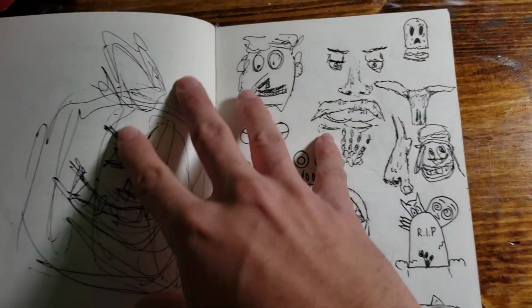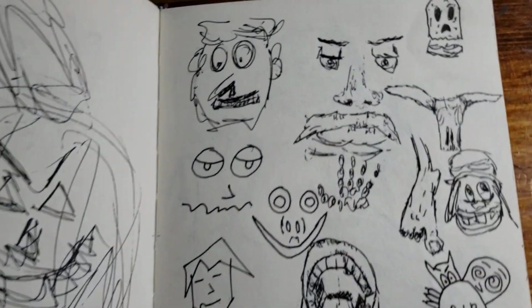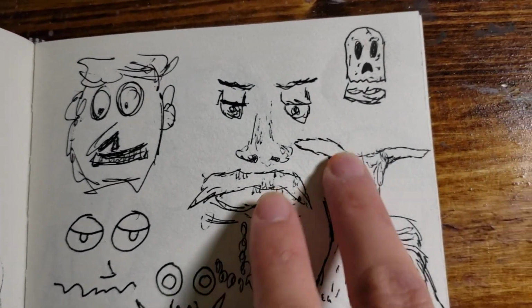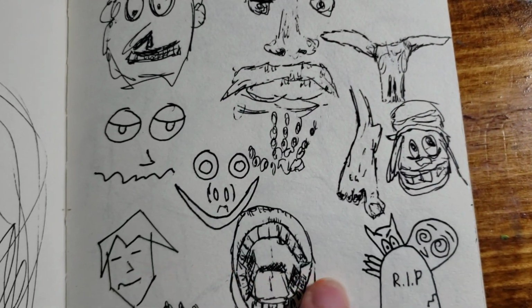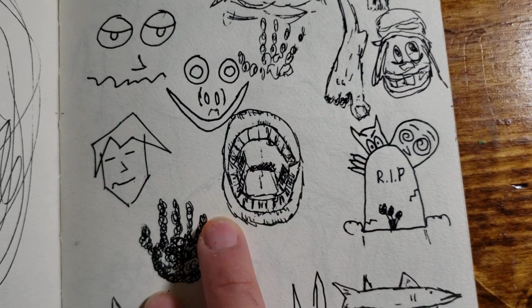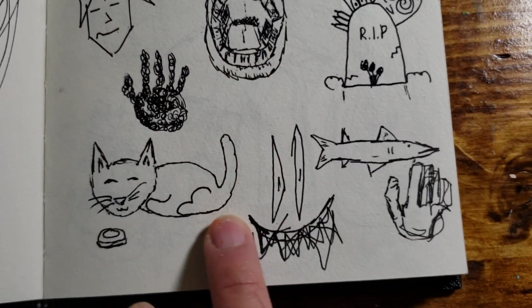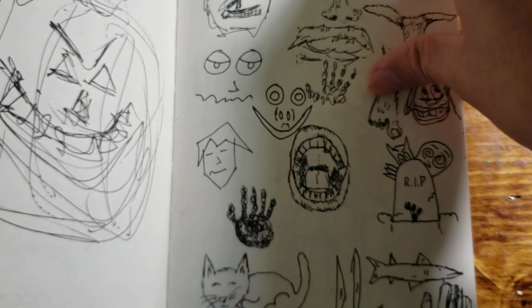Honestly, I haven't really done good studies. I just do a few and then I kind of just move on. But I need to practice, like solid practice. There's a skull and then just a bunch of random things. Look at that, a big toe, a little graveyard or something, a gravestone. There's another little peep doodle, mouth, fish, cat. Yeah, it's all over the place.